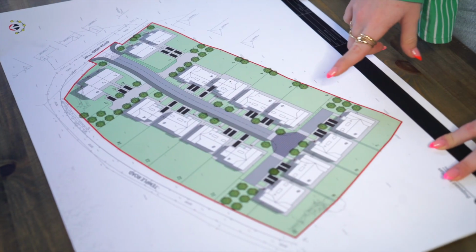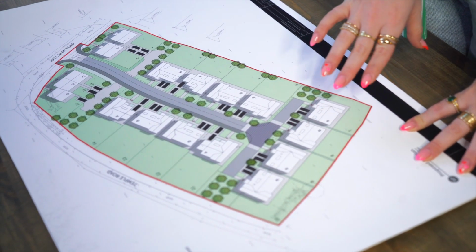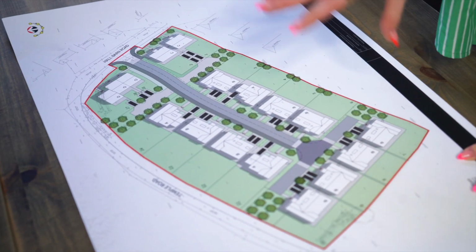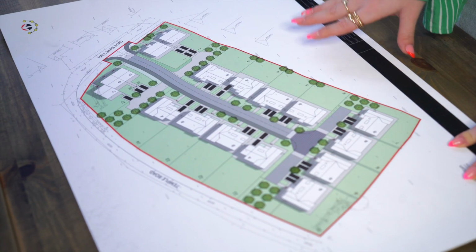So the site plan we now have, or are applying for, is the one you see here. We have made the road smaller because the previous road was a full double width carriage with 2 pathways either side. So to give it a slightly more intimate feel within the site, we've made the road a bit smaller and given some sort of shared surface areas within the site.